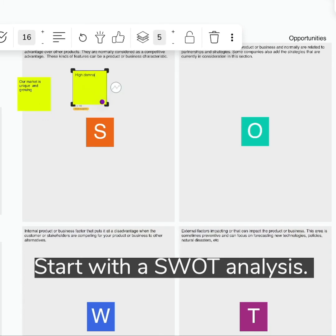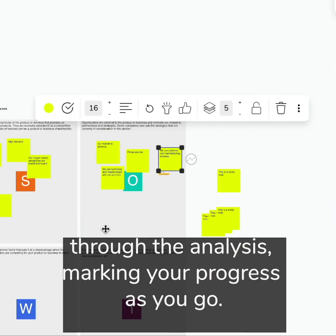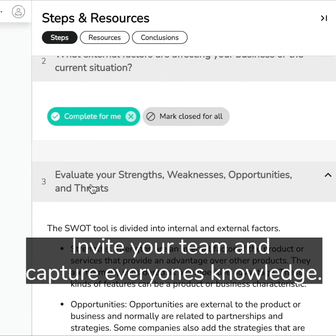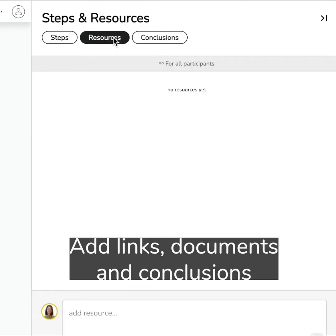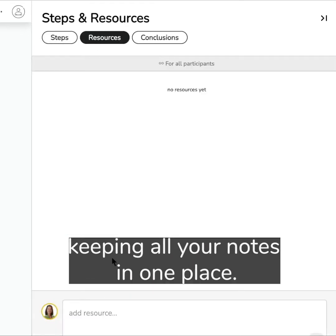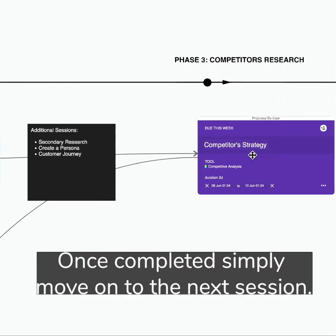Start with a SWOT analysis. Step by step, you can walk through the analysis, marking your progress as you go. Invite your team and capture everyone's knowledge. Add links, documents, and conclusions, keeping all your notes in one place. Once completed, simply move on to the next session.